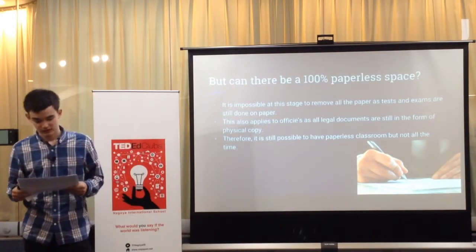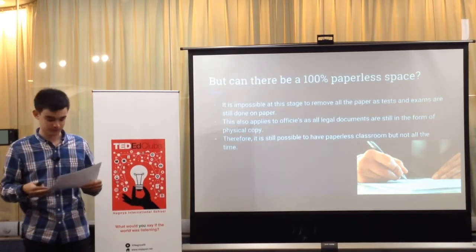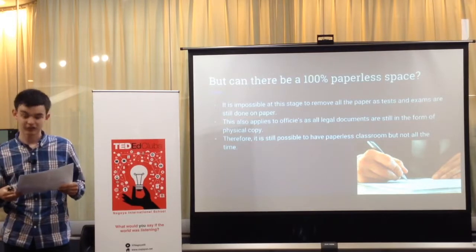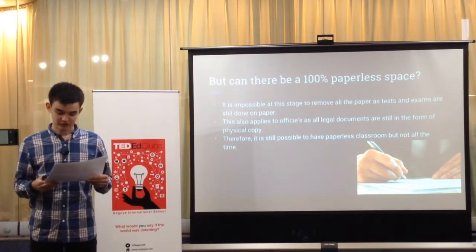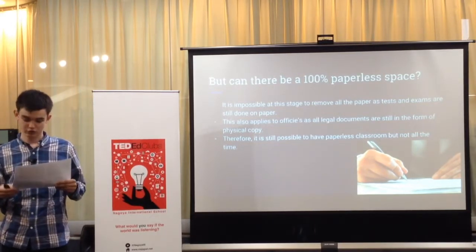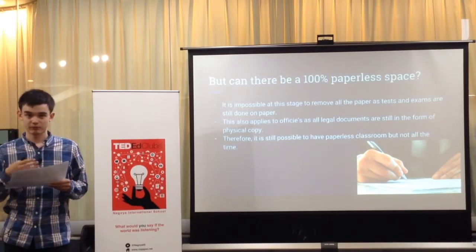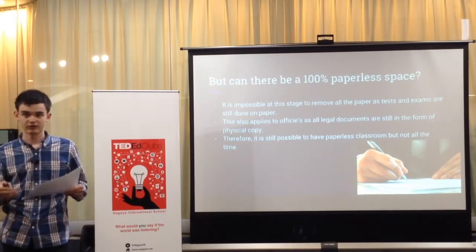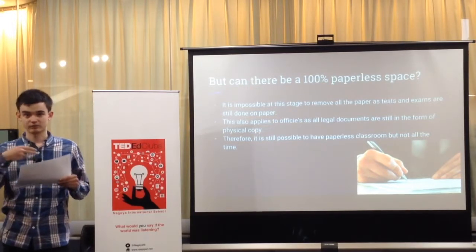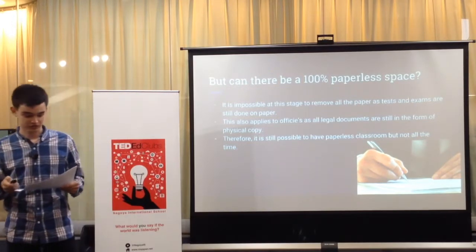So I'd like to get into the point: can there actually be 100% paperless space? And the answer is no, currently. It is impossible at this stage to remove all paper, as tests and exams are still done on paper. This also applies to offices, as all legal documents are currently done in a physical copy. Therefore, it is still impossible to have a fully paperless office. However, in the future, it is still possible to have paperless classrooms and offices, as everyone in this world progresses into paperless technology.